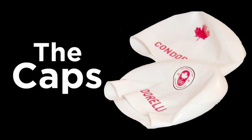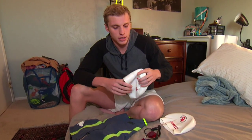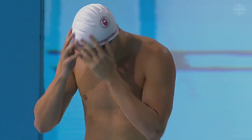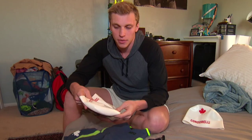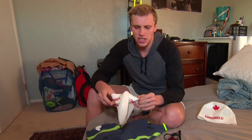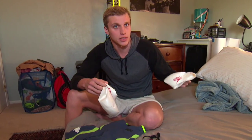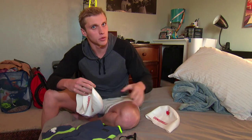The caps. I kind of have two styles. You have the dome cap, which is a little thicker, and it has a shape on its own already. It's a harder plastic and all that. And then there's just a regular silicone cap, which is used more for training, or you can use it underneath the cap itself to hold it in place while you swim. It doesn't move around as much.